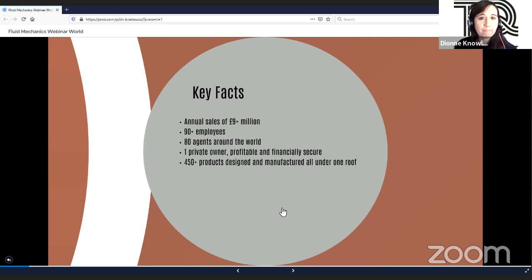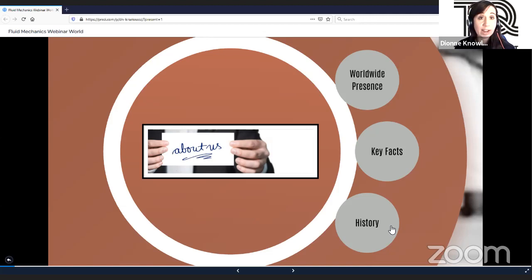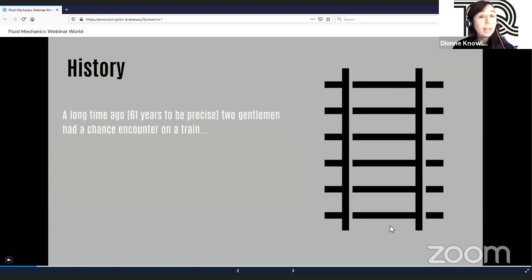They're all about teaching engineering principles, not just principles, sometimes it's more advanced engineering theory and practice. As a company, we're over 62 years old. If you want to know about the full history, about how two gentlemen met on a train and how it all evolved, you can find that on our website.